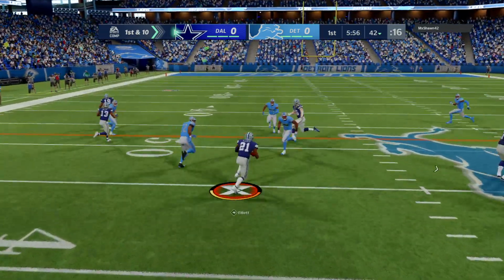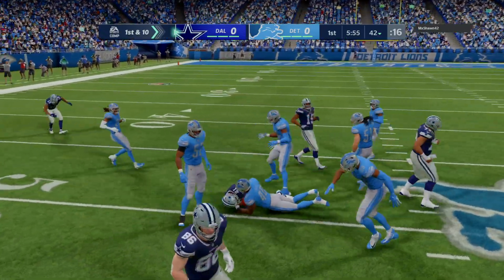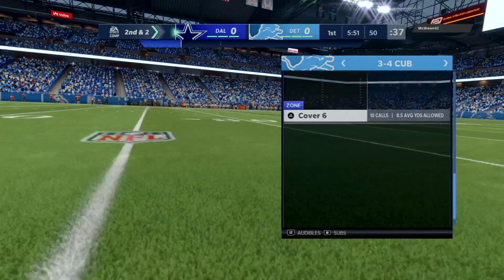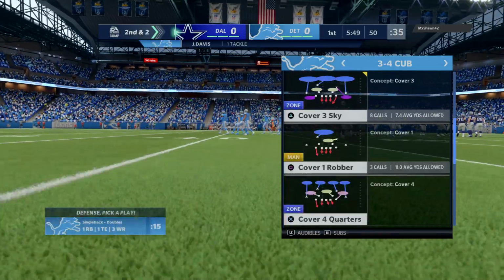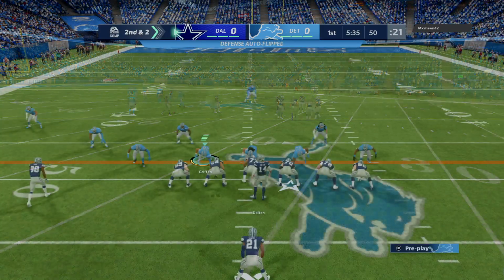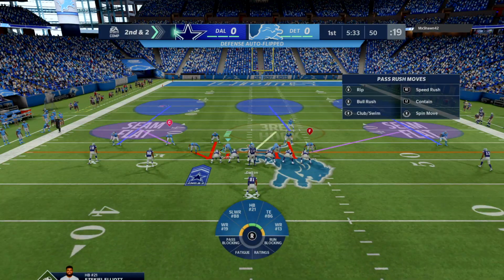Now the first carry for Ezekiel Elliott. This will be stopped about 2 yards shy of the marker. 8-yard gain, 2nd and 2. That's a really nice job by them picking up the run blitz and detecting it and blocking it and turning it into a nice run.